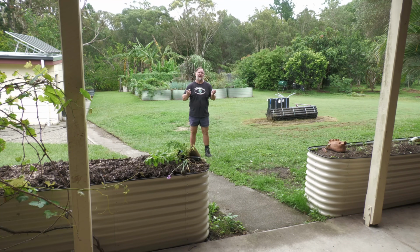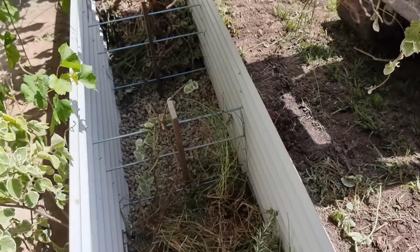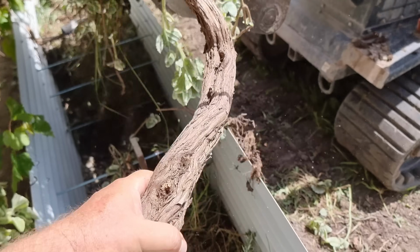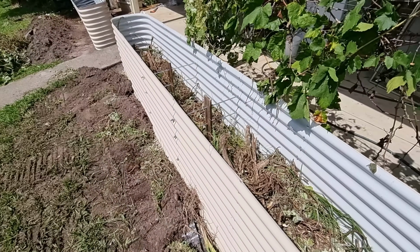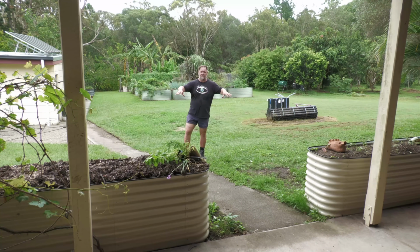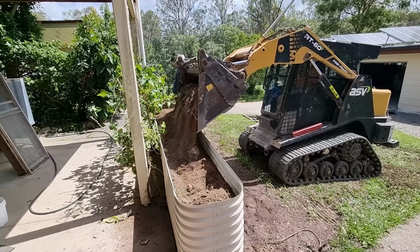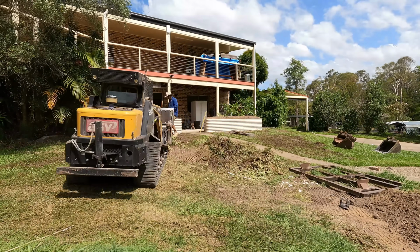As you know, I love organic matter in the base of raised garden beds for a number of really good reasons that I've outlined in plenty of videos before. It's the hugelkultur type concept. So we first put that into the base of the beds, and then the backhoe put all that dirt into these raised garden beds, and we had them filled within about 15 minutes.